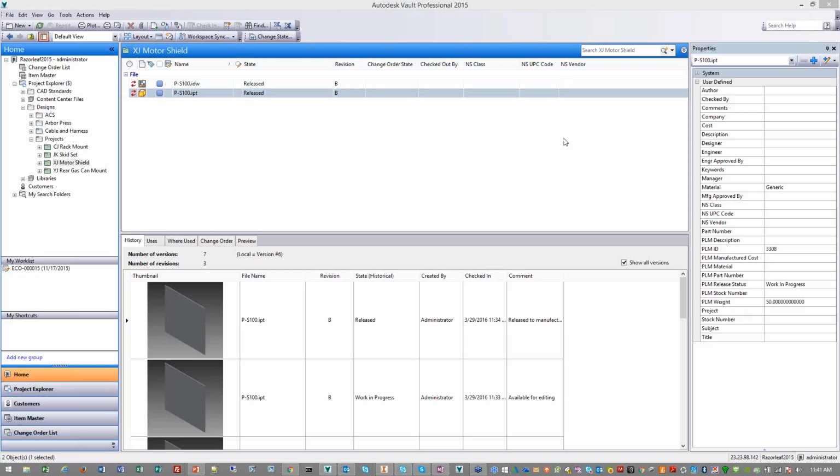So we do have one question. The question is, so do you not recommend to use items in Vault if integrated with PLM? Okay, the question would be, where do you manage those items, or can you manage them in both places? I guess if you could go down that path.